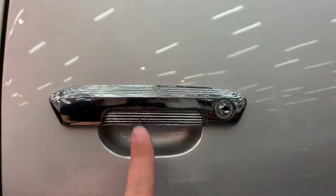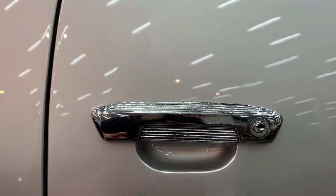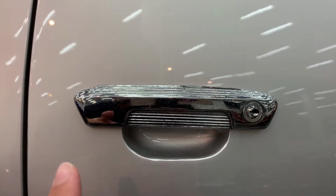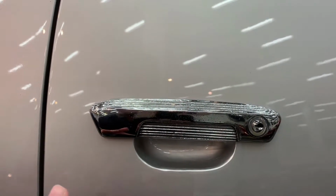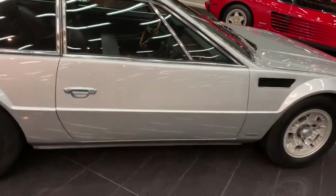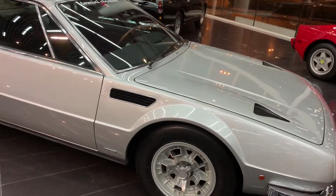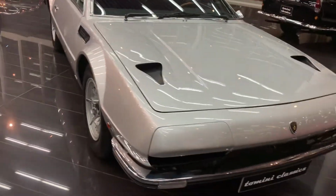Oh, another cool thing, guys. If you look at this door handle, all right, this is a Lamborghini door handle. I'll tell you something else. Vaz 2101, the Russian automobile that was based on Fiat 124, has the same exact handle. So perhaps if you have a Lamborghini Jarama and you're missing a door handle, go shopping in post-USSR countries. You can probably find a lot of those for very, very cheap.